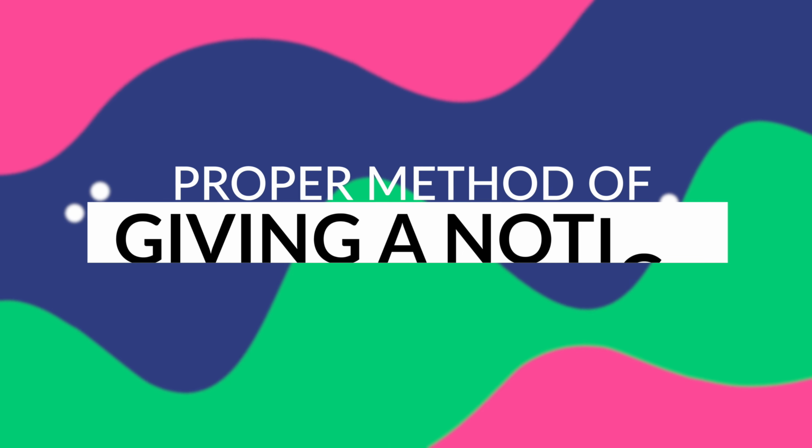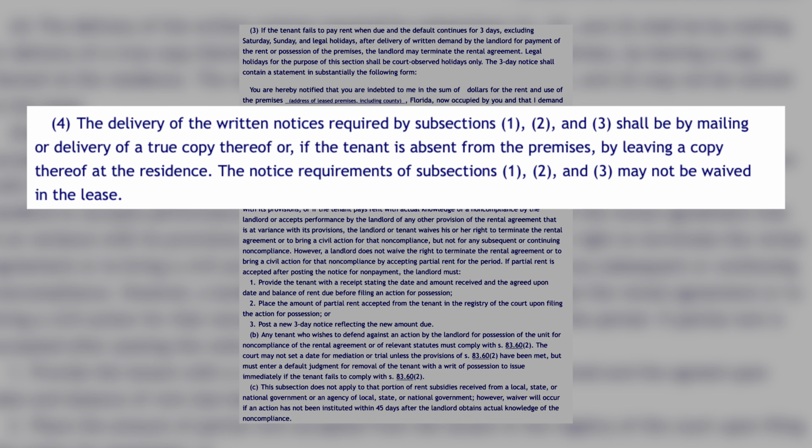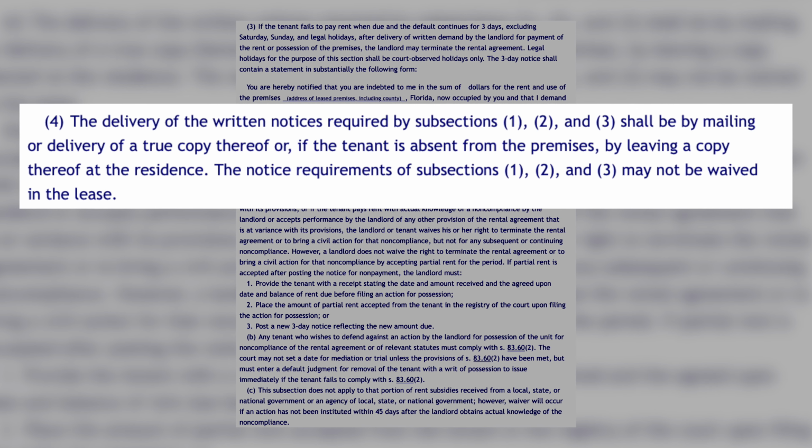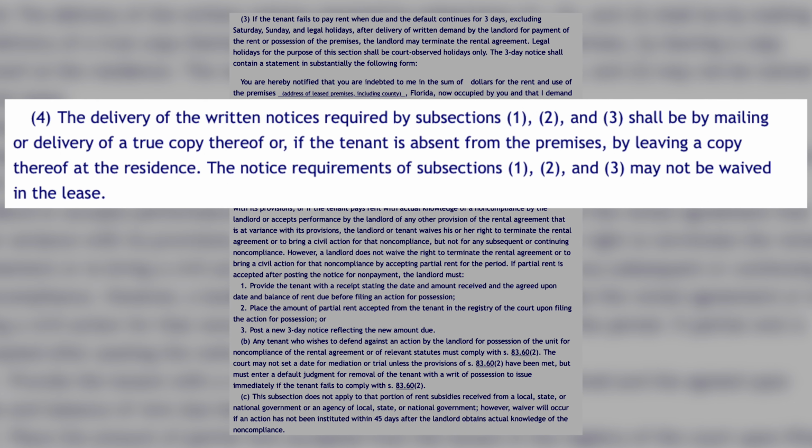You're going to want to make sure you're following the right method of giving notice to your tenants. So according to Florida Statute 83.56.4, notices sent to tenants are considered properly delivered if they're hand-delivered, mailed, or, if the tenant isn't around to receive the notice, by leaving a copy of the notice at the tenant's residence.